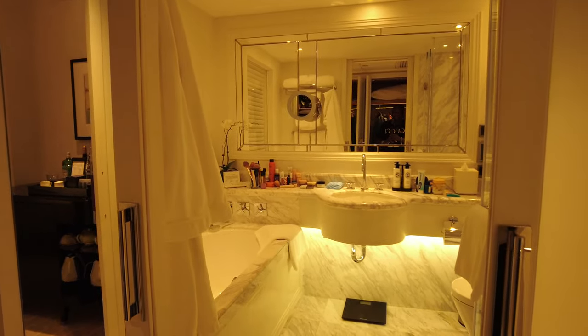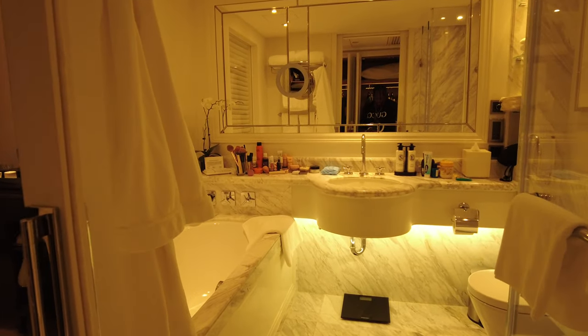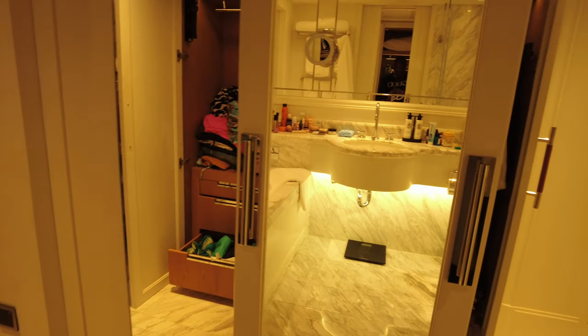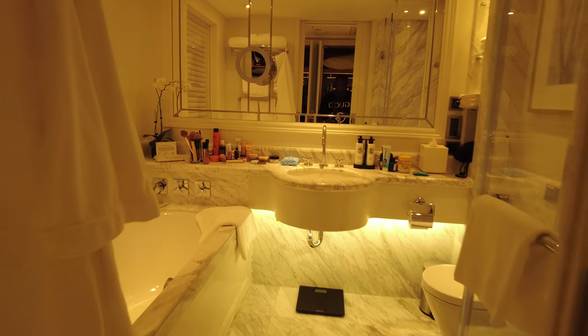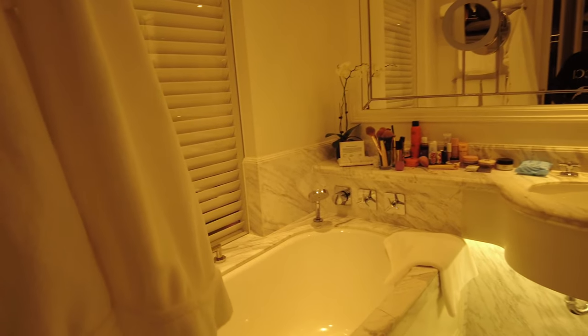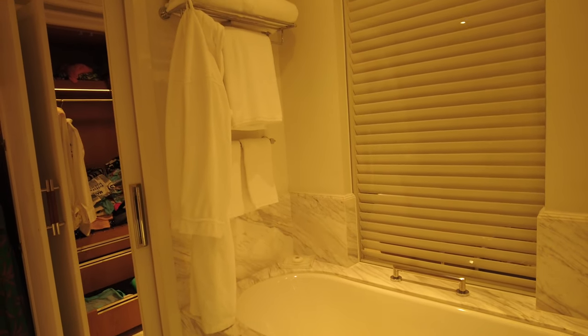Look at that. It's actually closed. If I go inside, you can see the door closed. Shot. Well, look at that, guys. Let me see if I could go a little bit back so I can see exactly how the bathroom looks. Is that not amazing? That's gorgeous.